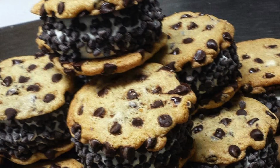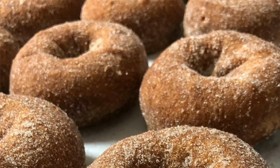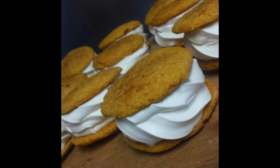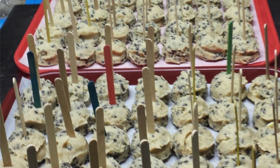But wait, there's more. We've got cake pops, monster cookies, little baby monster cookies, Oreo cookie sandwiches, cider donuts, edible raw cookie dough sandwiches, JDB flying saucers, apple tartlets, pumpkin spice cookie sandwiches, classic muffins, cookies, scones, and more.